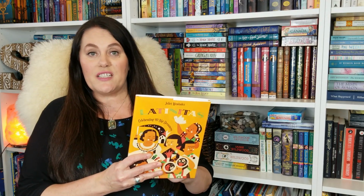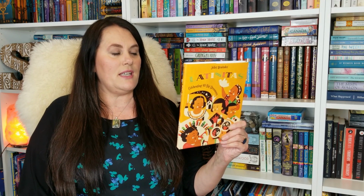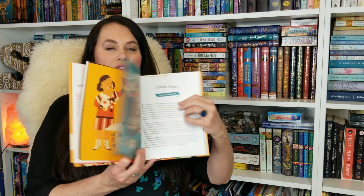So this is about 40 different Latino women. It says, discover how 40 influential Latinas became the women we celebrate today. They followed their dreams, and they just might encourage you to follow yours. And these are what the illustrations look like.